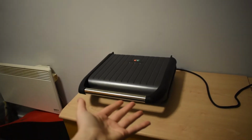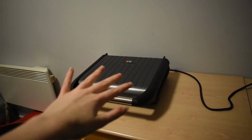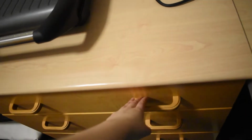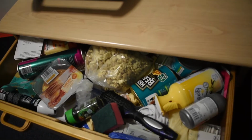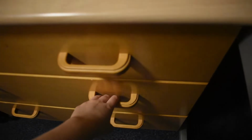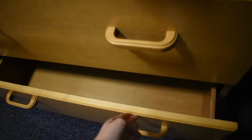Anyway. What I have here is a George Foreman grill. You're not actually allowed things like this in your room, but like, don't tell anyone, okay? This is our little secret. Or maybe do, like I'm moving out tomorrow, I don't even care. Underneath we have drawers. This drawer is an actual mess right now. Oh my god, there's actually pancakes and like multivitamins. It's actually disgusting. But the other ones literally have nothing in because I'm leaving.